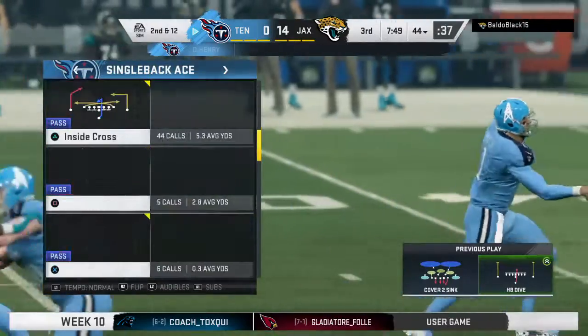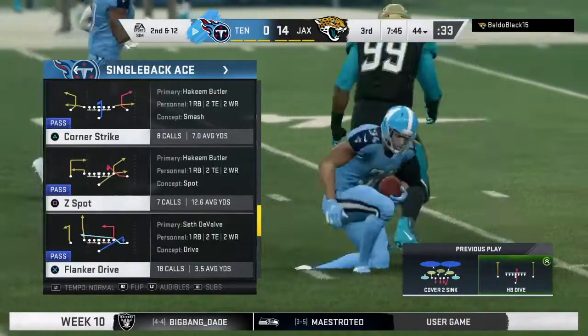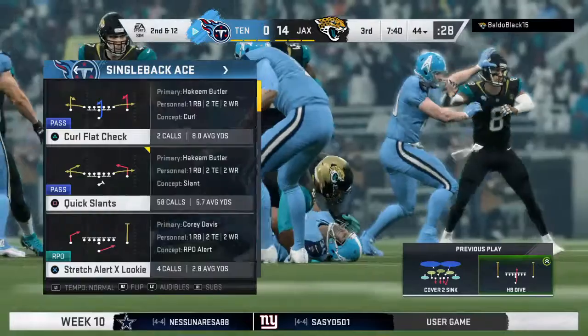And he is going to be stopped cold behind the line of scrimmage. Calling a loss of 2 on the play. And that'll make it 2nd and 12 at the 44-yard line.